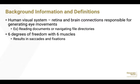Some background information and definitions here. The human visual system has some pretty cool features that allows us as humans to see and understand. Specifically, the connections between the retina and the brain regions are responsible for generating eye movements. We will focus on the fixational eye movements, which are typical for working with a desktop machine and processing static stimuli shown on display or monitor. Examples can include reading documents, navigating through file directories, or looking through this slide deck of this presentation.